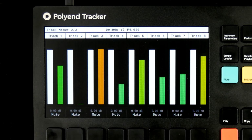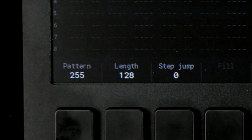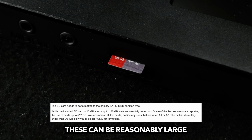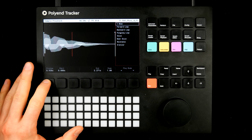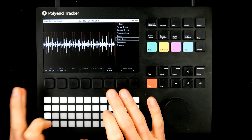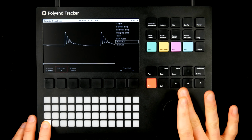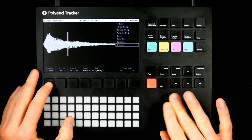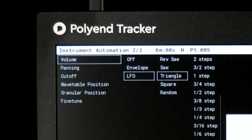The 8 monophonic tracks of the instrument contain 255 patterns of up to 128 steps, triggering a maximum of 48 instruments based on 8 megabytes of mono samples loaded from an SD card. These instruments are not limited to linear audio playback, but can be set to loop. There's sample chopping, and hell yeah, a wavetable and simple granular engine. Each of them comes with a filter, bit crusher, overdrive, multiple envelopes and LFOs.